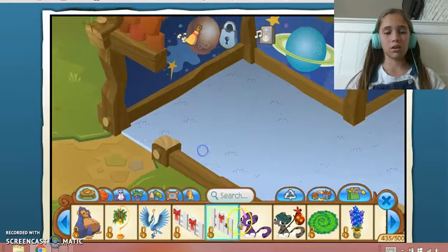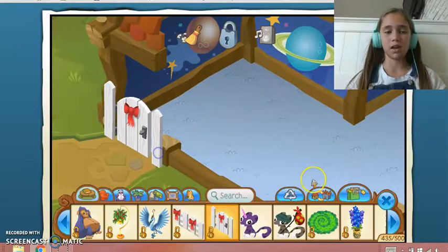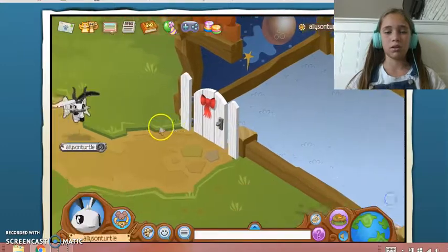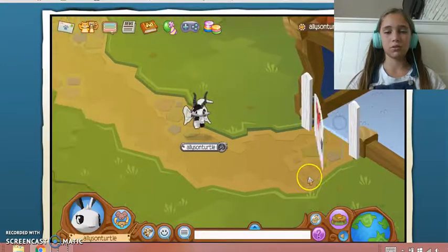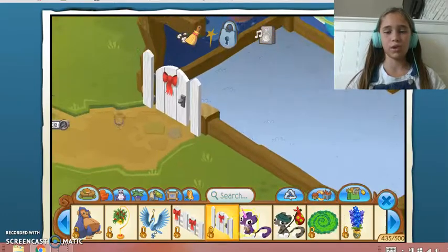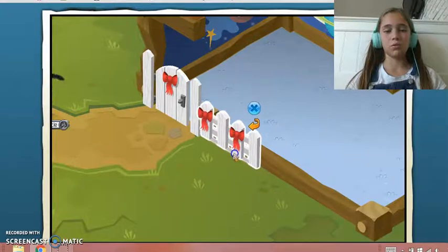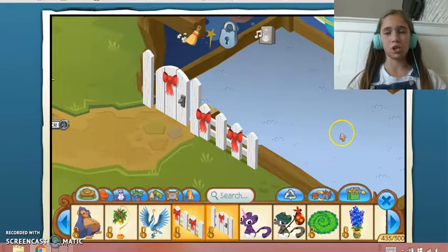And I'm going to add this door. It opens and closes. It won't open right now because I'm in the edit den thing, but here, I'll show you. It opens up and I really like that. It's like a door. It's really cool. And also this Jamalde fence. You can get both of these at the Jamalde Jam.